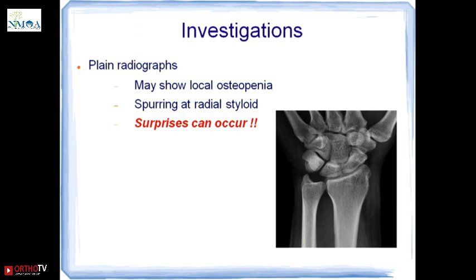Investigations wise, very often it's a clinical diagnosis, and actually you don't need an X-ray for the diagnosis. But in private practice, please always ask for an X-ray, although you know it will be normal, because rarely there can be surprises. I have had a case where it was actually a GCT and I was thinking of it as a De Quervain's. So surprises can occur. Do ask for an X-ray.